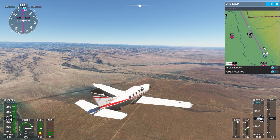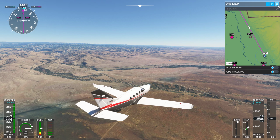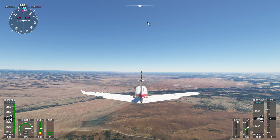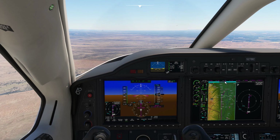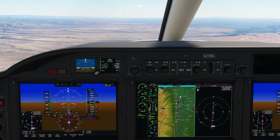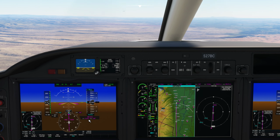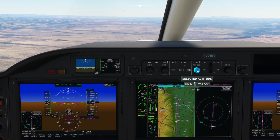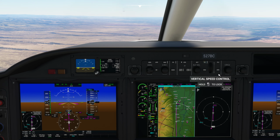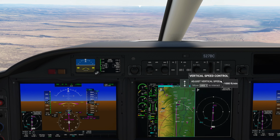Keep an eye on how we're doing, getting in there. And let's see what our distance is at this point. So go in here, and looking at 14 nautical miles. We're getting pretty close, so let's take it down to 2,000 feet. 2,000 vertical speed. We'll go down at about 1,000 feet a minute. There we go.